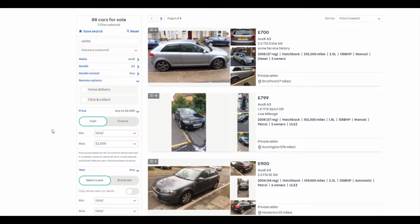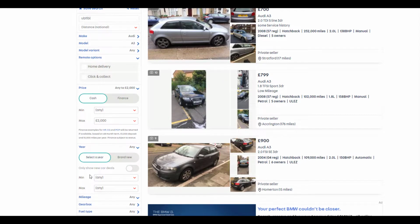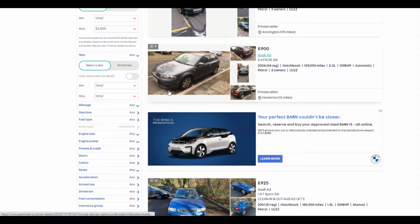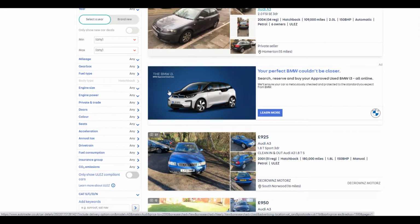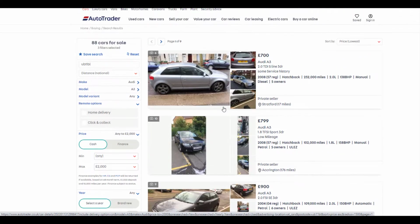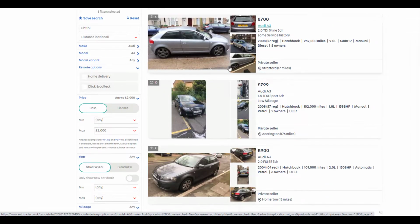We didn't put anything else in, such as mileage, because when your budget is a bit low, £2,000 is still a bit high. You can put in probably £1,000, but when your budget's low, you're going to expect a few things that you don't really want, such as high mileage. It might be a manual or automatic, depending on the price of the car and what you're happy with. If you just start looking, you can see cars from £700.